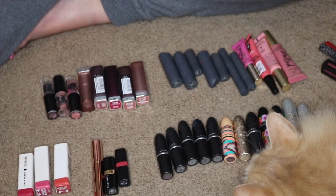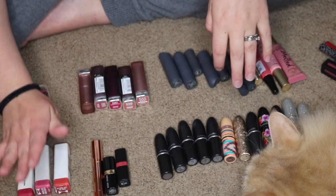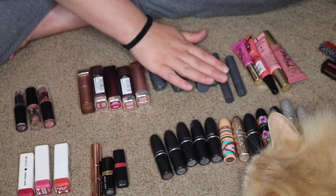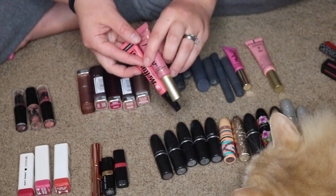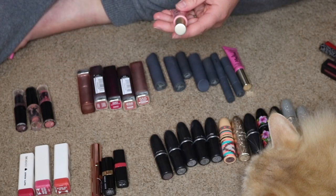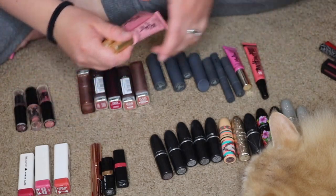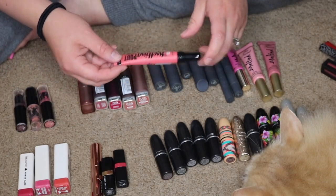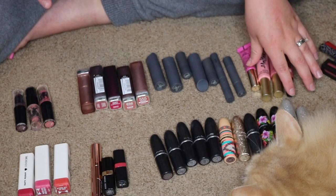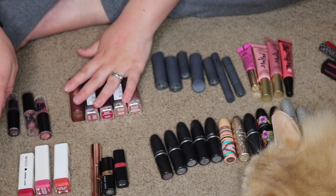Okay, so I kind of have them separated. I have some Wet n Wild, some Katy Perry CoverGirl, randoms, MAC, Bite Beauty. I put these in this category, although they're not technically an actual lipstick, but I didn't know where else to put them. So those are the Too Faced Melted Lipstick, and then the CoverGirl Melting Pout Lipsticks, which is a straight dupe for the Too Faced Melted. Maybelline and Wet n Wild, which I think I already said.